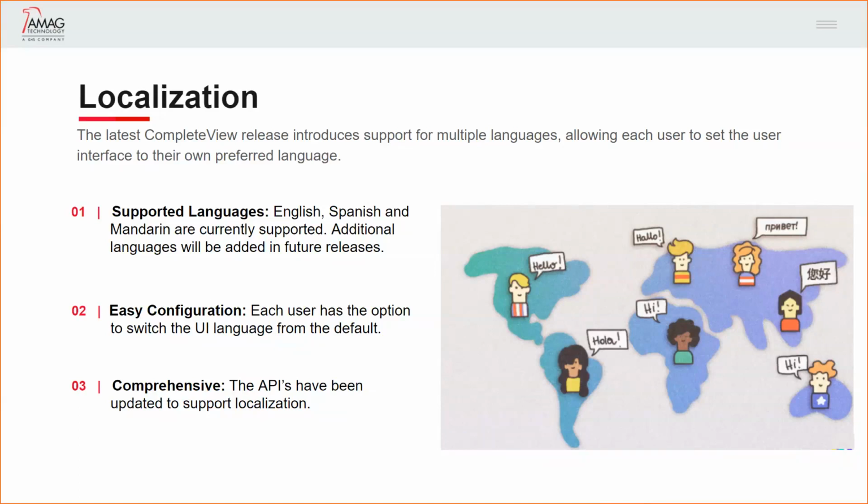So obviously, we would look for feedback from you, our customers out there, to understand the priority of different languages and that sort of thing as well. So we'd encourage you to provide feedback to your local sales resources and people you're in contact with at AMAG. If you have a project that requires multiple languages or a specific language that you need supported, we'd really like to hear from you on that one as well.